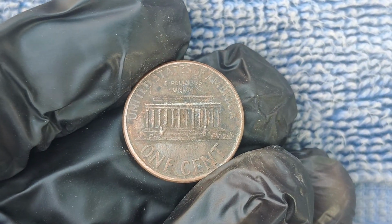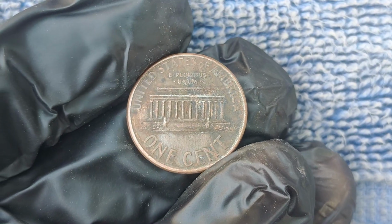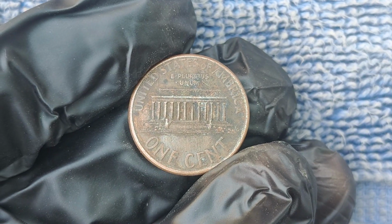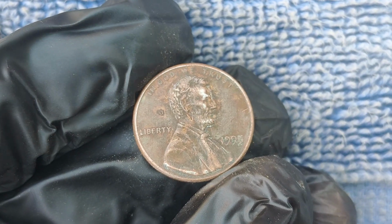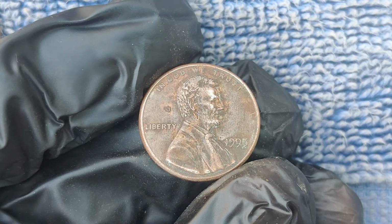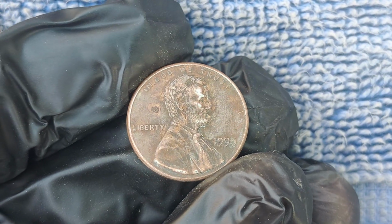Whether this was due to a mistake in the preparation or an oversight by the minting staff, we'll never know for sure. What we do know is that the error was rare, and only a small number of these unmarked pennies made it into circulation. This is why collectors and investors are so eager to find these rare coins. The error gives the coin a sense of mystery and exclusivity, making it even more desirable.